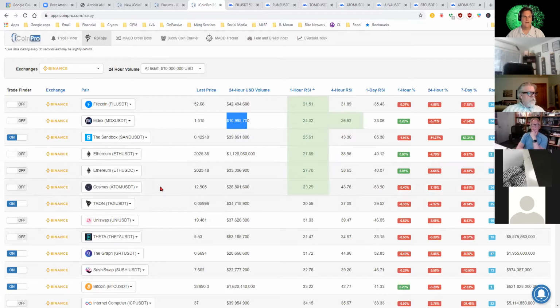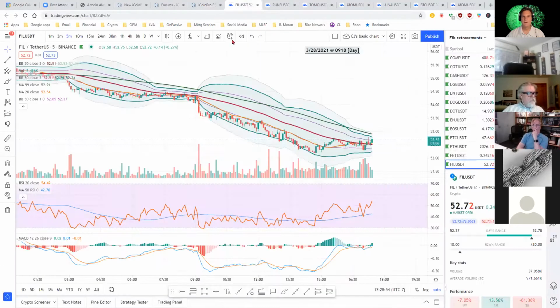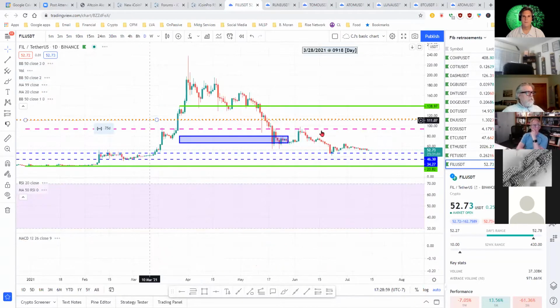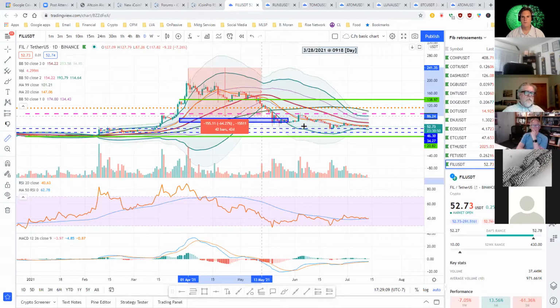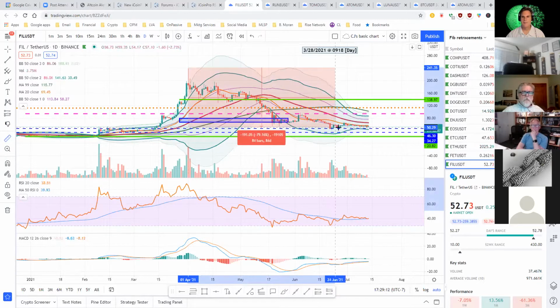We've already looked at Atom and Ethereum. The Sandbox I've heard of. Filecoin I've traded before. Let's look at Filecoin. I've got that open already. I was looking at this earlier. Okay, so on the day chart, I haven't looked at this since March, looks like, but it hit the high in April, came down 70%. It hasn't done much since.